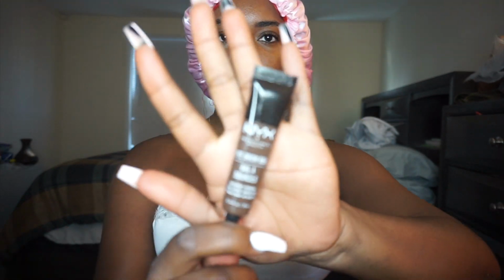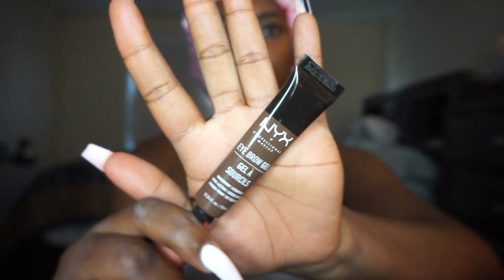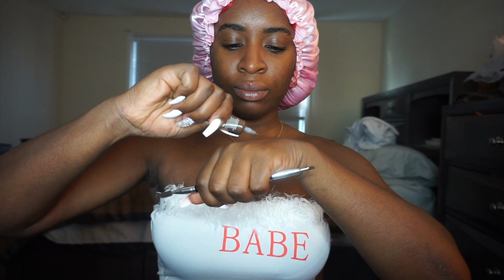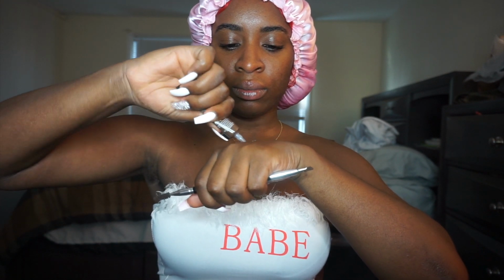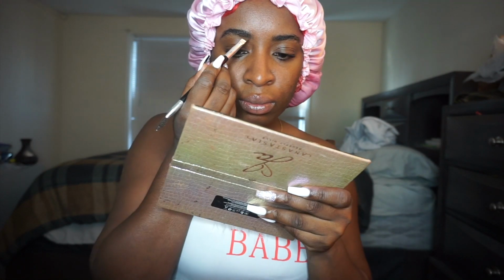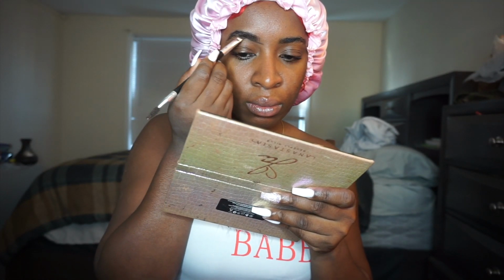But next, let's go into the eyebrows. So for my eyebrow, let's use the eyebrow gel by NYX. The reason why I love using this product is because it's very easy to put on. Like with my pomade, I feel like I have to be more careful and light-handed. With this, I can be as heavy-handed as I want to, and I'll still get the same result. So it's a really easy gel to put on, and it doesn't smudge. That's what I love about this product. It does not smudge. Once you put it on, it stays in place.